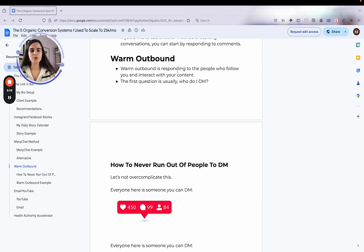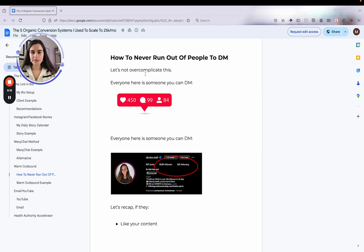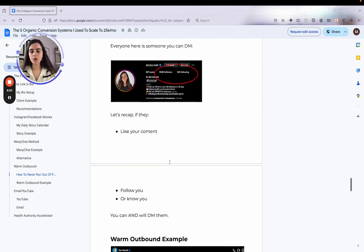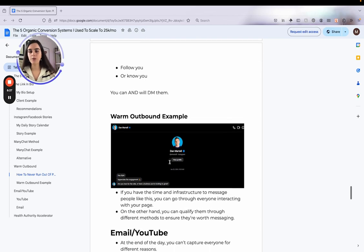Warm outbound would be the next up of the organic conversion systems that we talk about. This is basically responding to the people who follow you and interact with your content. The first question is usually, who do I DM? And you don't need to overcomplicate this. Everyone here in our community has someone that they can DM. For example, I have this amount of followers on my Instagram. Those are a number of people that I can literally DM. If they like your content, if they follow you or they know you, you can and will DM them in order to convert them into potential clients.